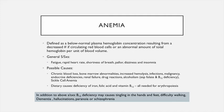Another thing that I don't have on there, but I should have, is that a pretty common symptom of anemia is restless leg syndrome. So that's part of why they're not sleeping. It's because they have this pain or they can't stop moving their legs at night, and that's one of the common signs of anemia.